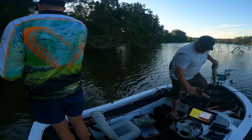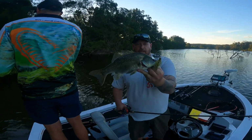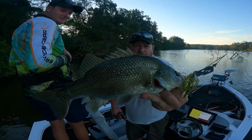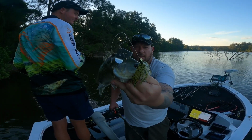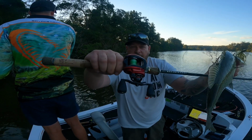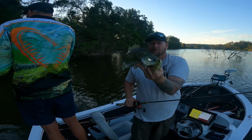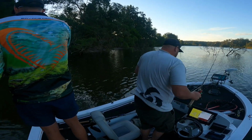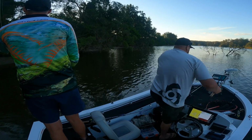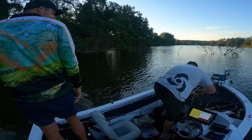Good catch, that one. Put him on the lie detector for sure. There we go. Buzz bait, bass. He's a good one. Revo Rocket, best bait caster in the market for buzz baits. What a weapon. That's got me excited. Absolute banger of a fish, that one.